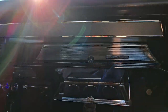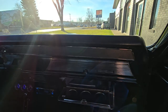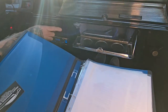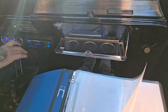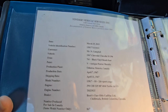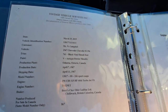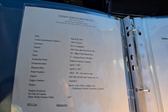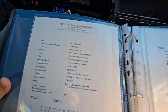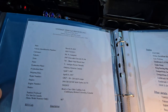Wow, sweet. So this is coming here. We're not sure if it's gonna be consignment or ours yet, but I was thinking we should look in this book here. Look at this. He said this quit working when he drove it over. So we gotta fix that. But, so this is the vintage docs. 1967 Chevrolet Chevelle SS 396 car originally. Yeah. Production in Oshawa, Ontario. Sold to Brett's Chevrolet Cadillac, Chilliwack, BC when brand new. Was a 396 car with a 3-speed automatic.